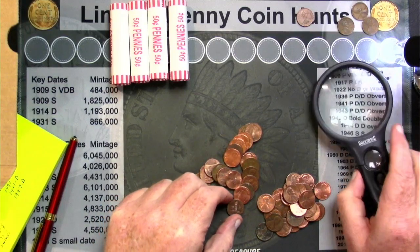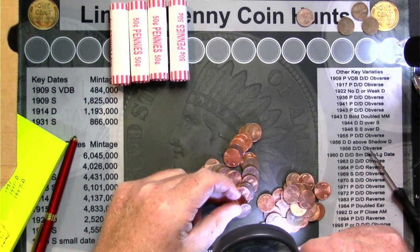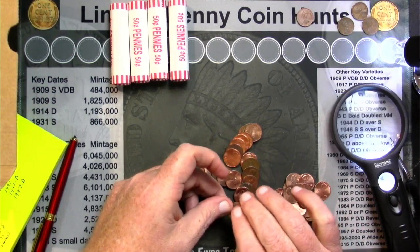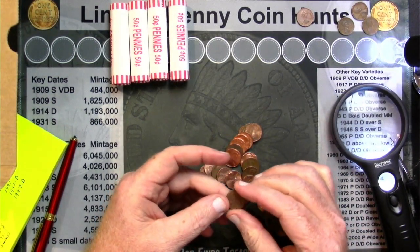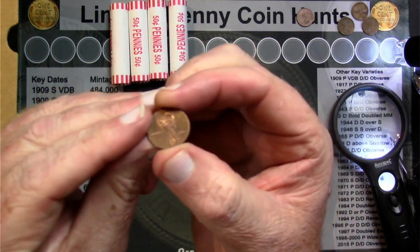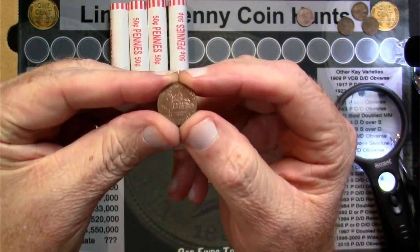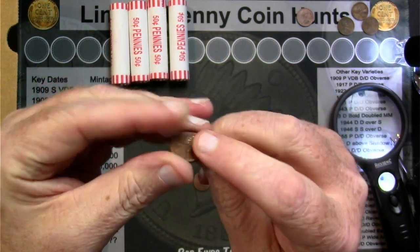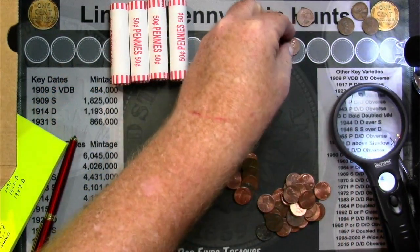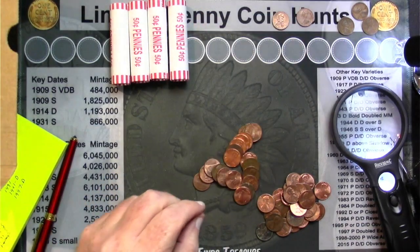All right, moving on. Okay. In roll number 6, we have a 2009. This is the 3rd in the series, the Professional Life in Illinois, 2009 Bicentennial Lincoln cent. And it's pretty rough, as you can see. Pretty worn. But 2009 nonetheless. First one of the box. All right, keep on moving.